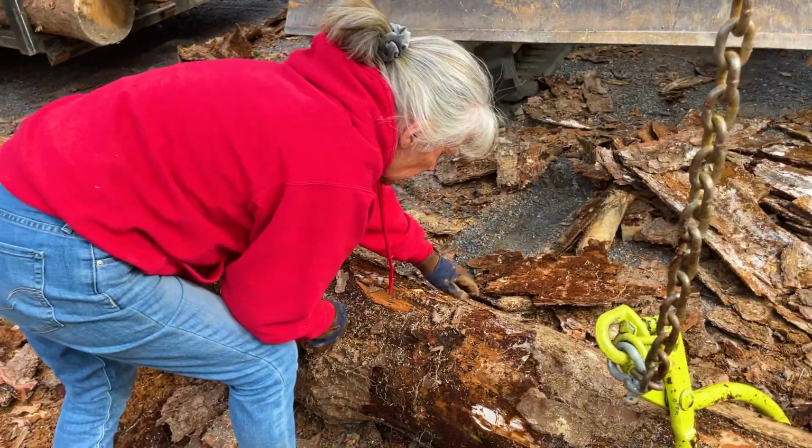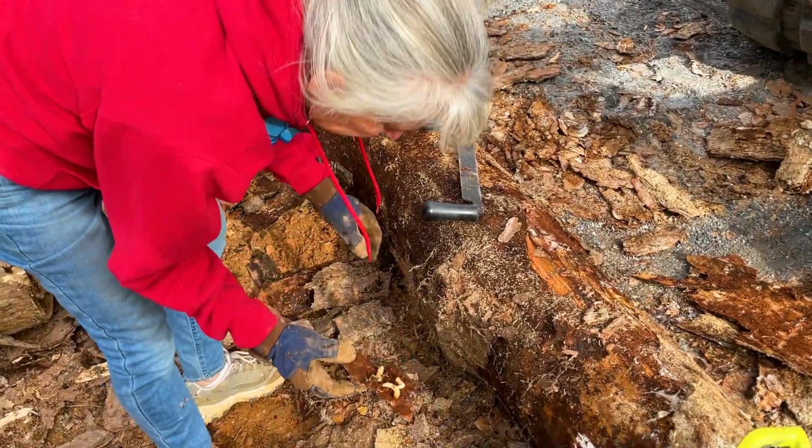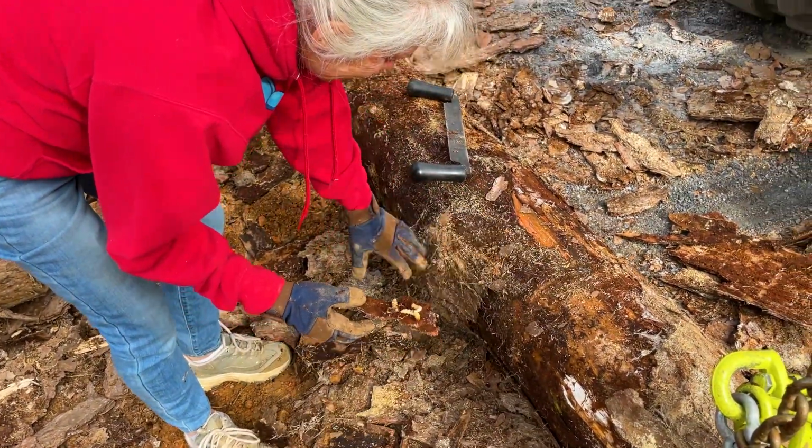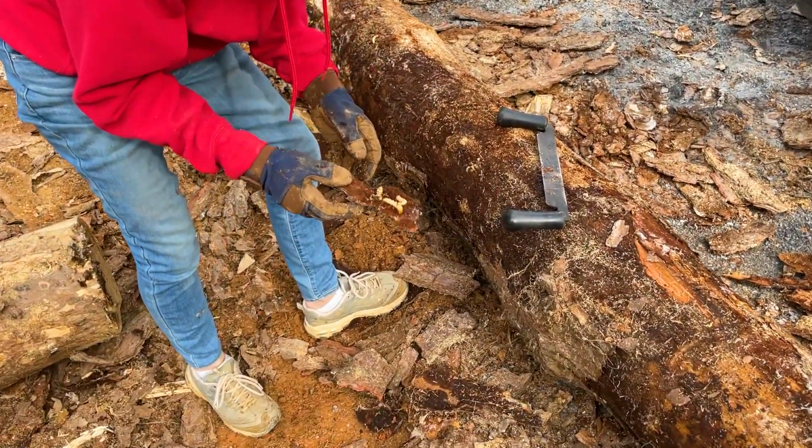What are you gonna do with those grubs? I'm gonna give them to my chicken chicks. Yeah, look at that. That's why we're spending all this time taking all of this bark off these trees, right? To get grubs. That's right. Nice big grubs for my chicken chicks. They are. Look at those guys.